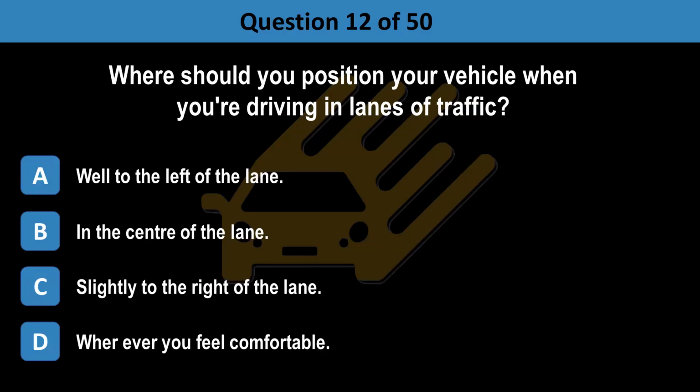Where should you position your vehicle when you're driving in lanes of traffic? A. Well to the left of the lane. B. In the center of the lane. C. Slightly to the right of the lane. D. Wherever you feel comfortable.